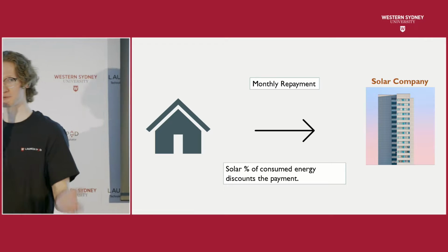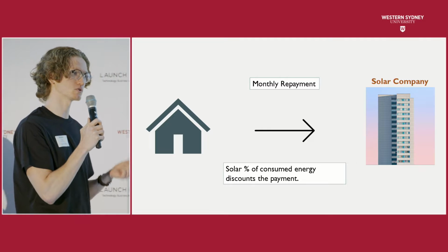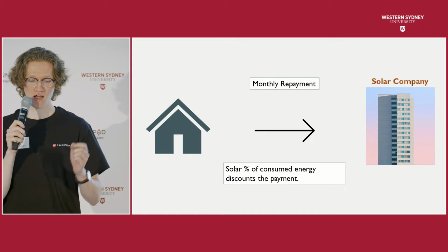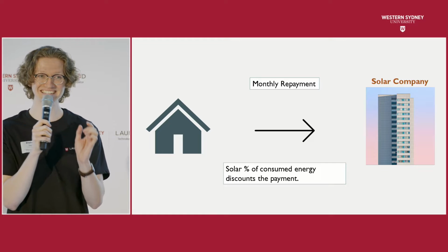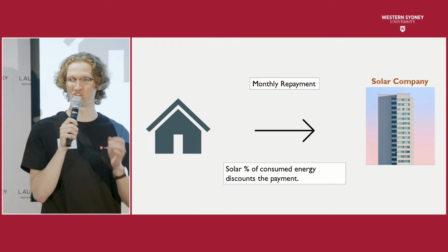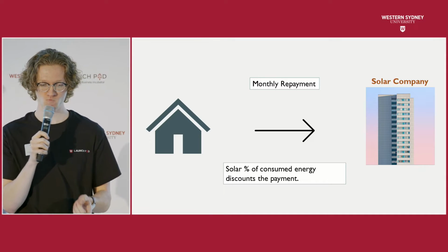Step two, the monthly repayment. The meter is going to be measuring what percentage of the household energy consumption is solar and what percentage is from the grid. The higher percentage that is solar will create a discount on the monthly payments. So if you use 100% solar energy, you're going to have zero repayment. On the flip side, 0% solar means full repayment.